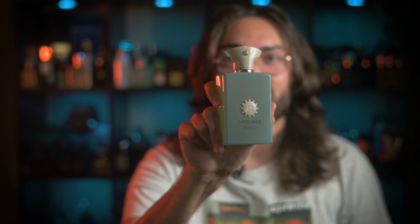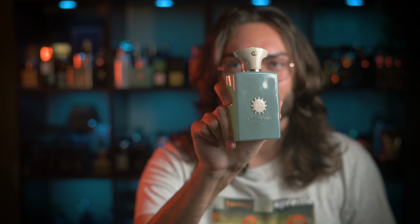But really, this stuff is incredible, and I love pulling this out if it's a nice Friday evening, if it's a little bit cooler outside. I love pulling this stuff out because it projects and radiates. It's gonna make people turn their heads and they're gonna think, who the heck smells like that? Because you are gonna leave a nice dense cloud behind you, and you're gonna turn some heads with this stuff. I promise you that. And that one is Amouage Search.